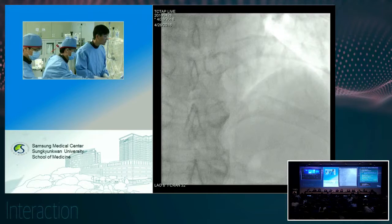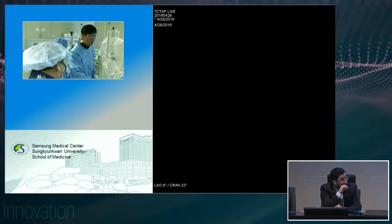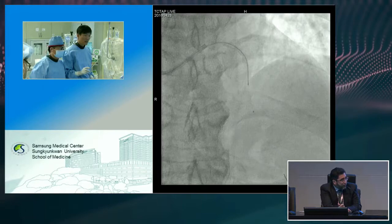We're seeing a difference in technique. The first case they did today, there was a lot of calcium. The IVUS catheter would not go, and they decided not to rotablate and just go with high-pressure inflations. Here, the IVUS catheter wouldn't go, and he decided to go with rotablation. So there are many ways to go about doing it. I just think sometimes IVUS makes it easier.